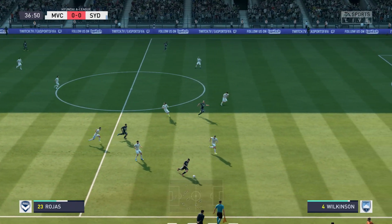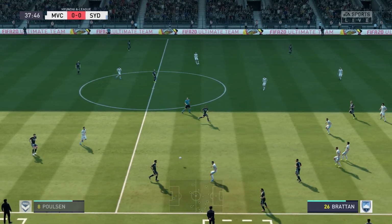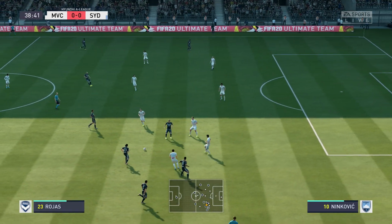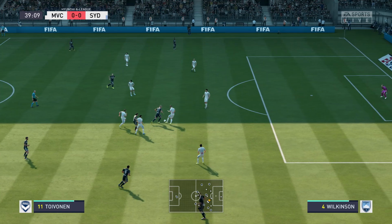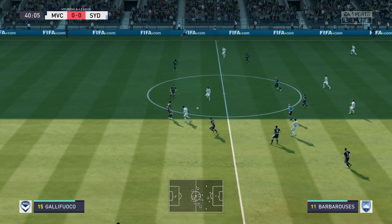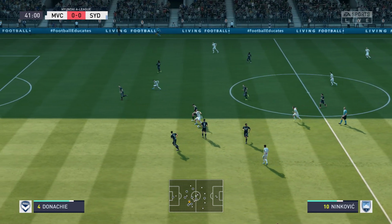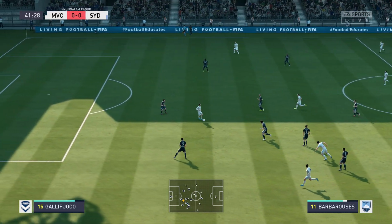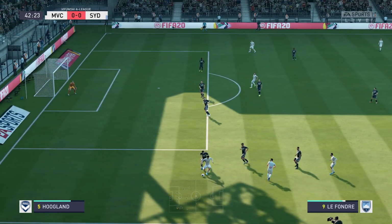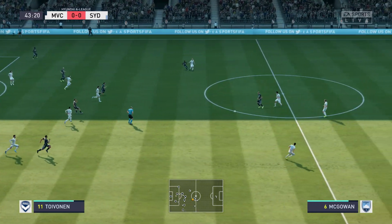Rojas. Now, Olsen. Trying to spot a potential ball to open them up, but they're keeping the ball well. Adam Lafondre. Milos Ninkovic. Neatly intercepted. Adam Lafondre. He's gone in very fairly and won the ball cleanly.